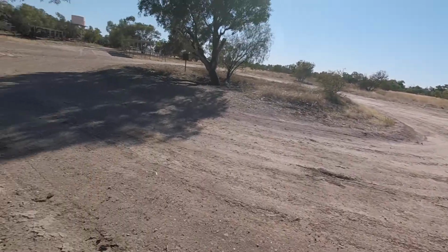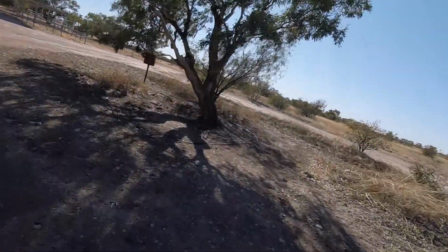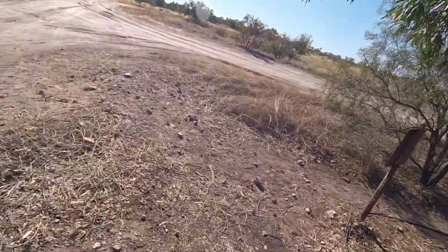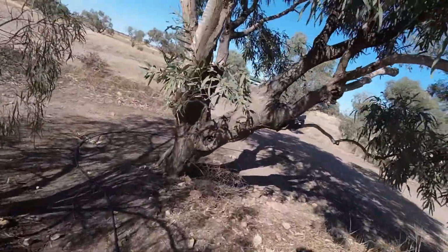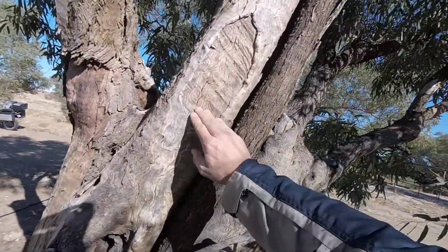There you go. There's the marker tree. Burke and Wills Tree. Maybe that's the mark.